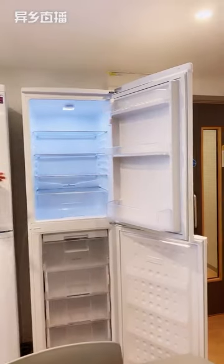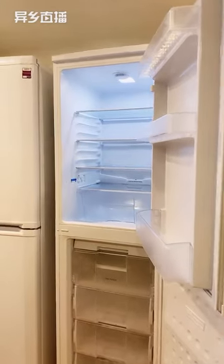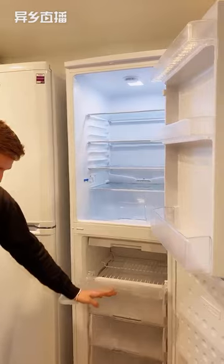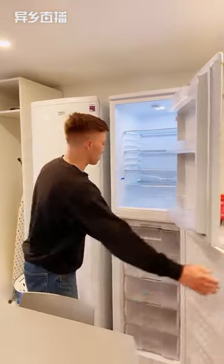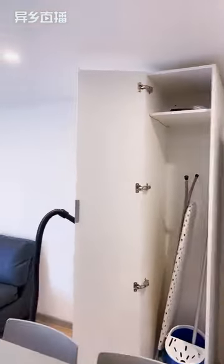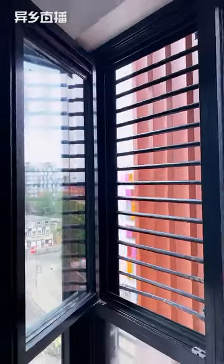As you can see as well, we also have two fridges for the ensuite flats. Fridge up top and freezer down below. Thank you, Fenton. Any questions about the kitchens at all, Guy? Give you a quick tour of the kitchen for the ensuite flats. As you can see, we've got, again, our window is able to open up.